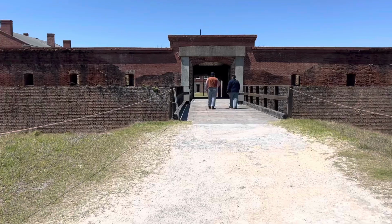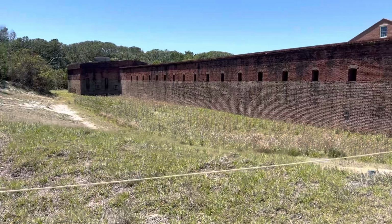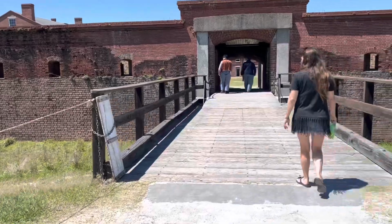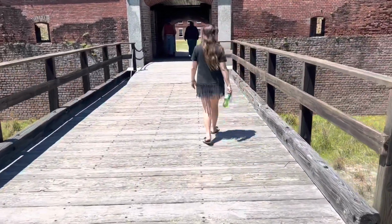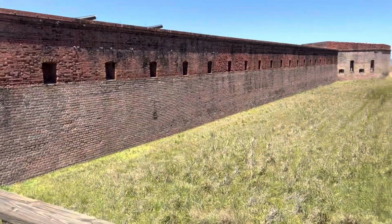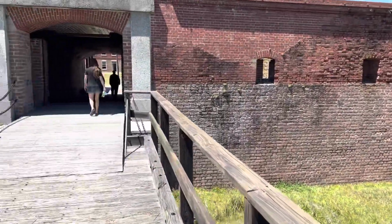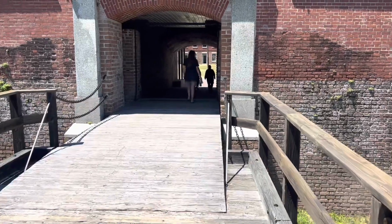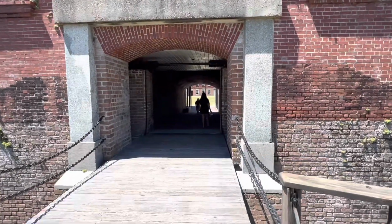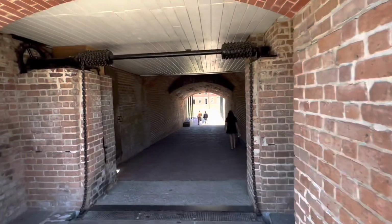We are, guys, coming towards the walls of the fort. You can tell there was kind of a moat around it back in the day. This is where they would enter in. Look at that. Here's the entrance. You can see where they would draw it up, kind of like the drawbridge. Look at those chains. Very tight entrance.